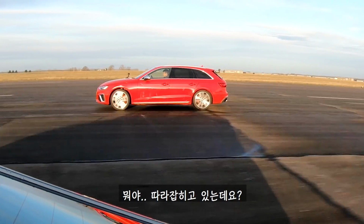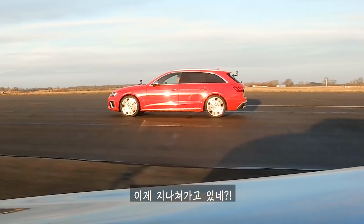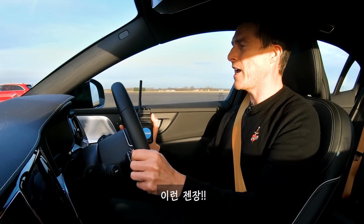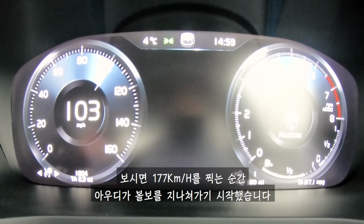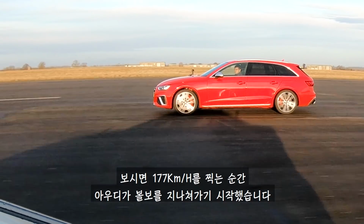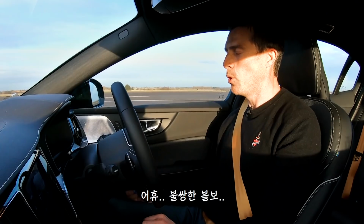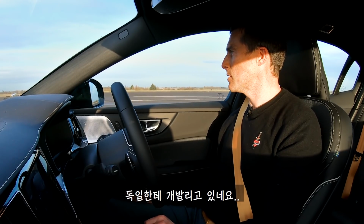I think he's gaining on me. And he's passed me. Freaking hell. You can tell that Audi's set up for the Autobahn. You know, once we're over 100 miles an hour, 110, that Audi just started to pull back past this Volvo. Poor Volvo. It's getting a drubbing by the Germans.